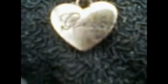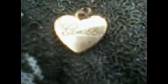Yeah, 6 inches down, I was getting a grunt. I got so excited when I saw the glitter. I thought I had a gold charm. It says Guess. Either I got a Guess who has a love for me, or these are from Guess Jeans. And my guess is it's from Guess Jeans. What a bummer. Still pretty cool. I didn't know they had heart charms on Guess Jeans. Right, on to the next.